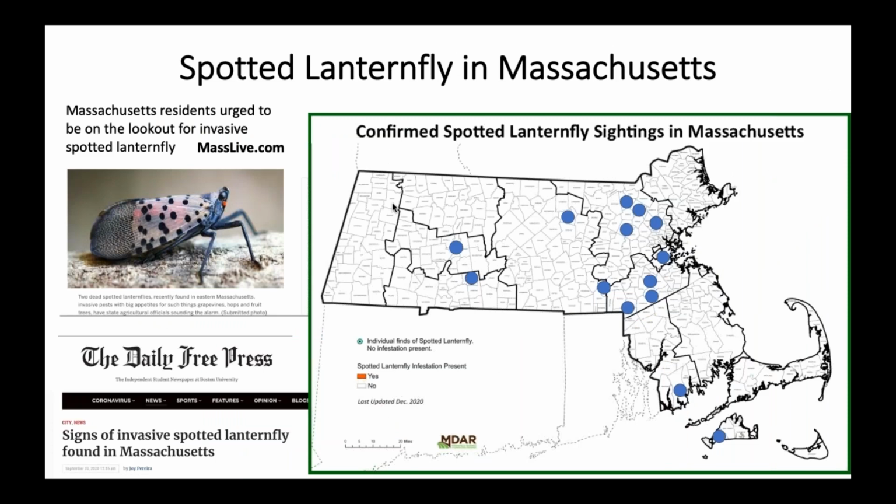And as Tawny mentioned, we have had reports of Lanternfly that MDAR has been responding to. Thankfully, as of now, these have only been single dead individuals associated with hitchhiking, we believe. But this is why we need your help. Keep your eyes out, especially look on vehicles, which we'll come back to, and report right away if you think you see it.